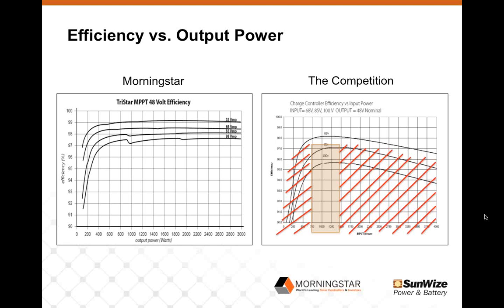In addition, this slide shows the efficiency comparison. Ours uses power stages, which optimizes the efficiency at all power levels. So that way it will come on earlier in the morning and have higher efficiency in cloudy conditions when you really need as much charging as you can get. And then also, during full power, it's still high efficiency.